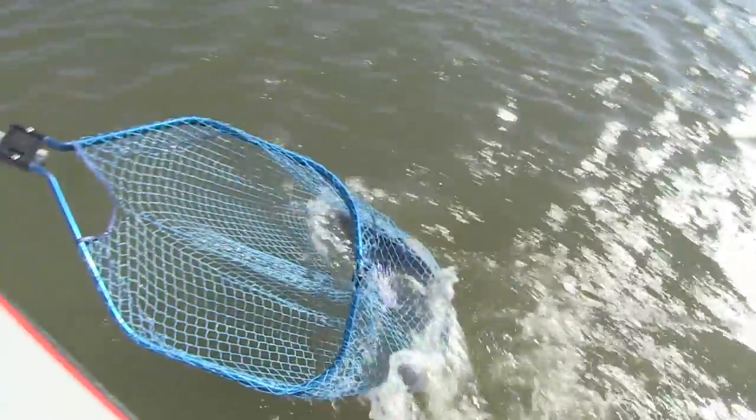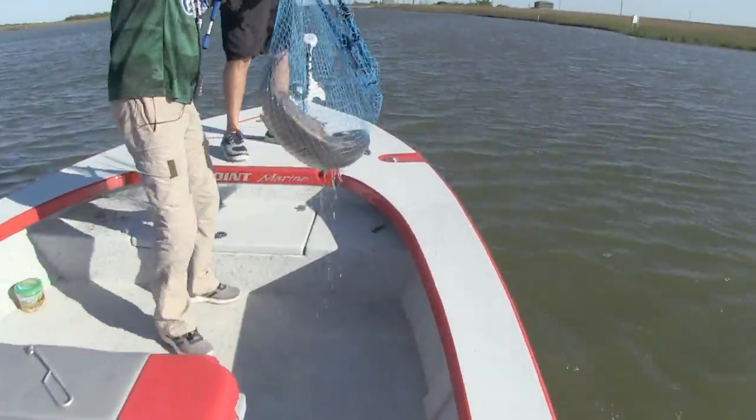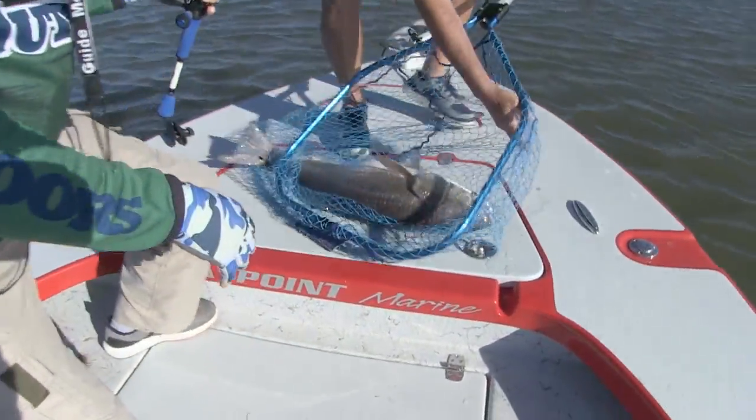We got it. Oh man. Way up here, look at this big pig. Wow, look what we caught, Kevin. Look at that, boss. What do you think of that?